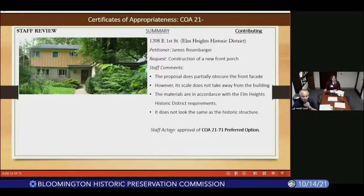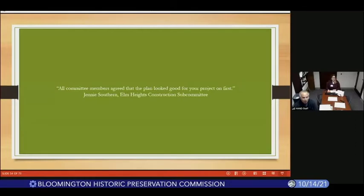This just recommends approval. We do not approve. We recommend the approval of COA 2171, the preferred option. I'm going to show you there are two options. And Jenny Southern, who happens to be here as one of the commissioners, but also as one of the representatives of the local historic district and the committee, did comment that the plan does look good.